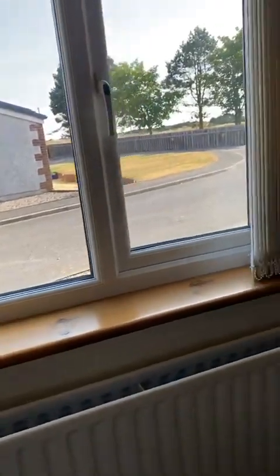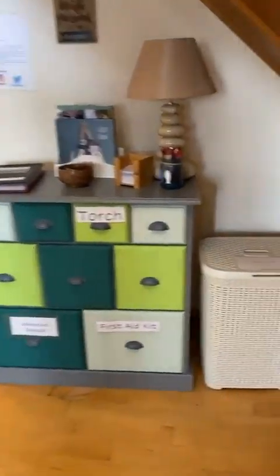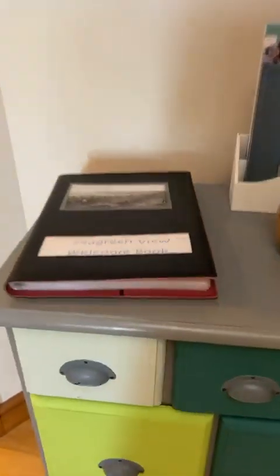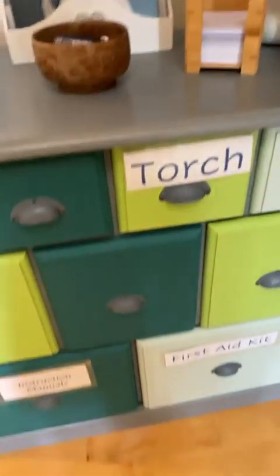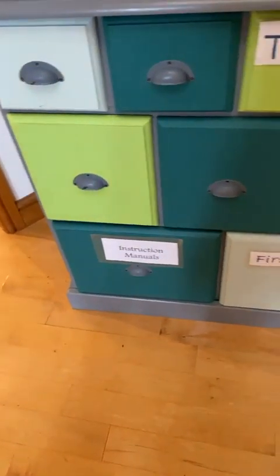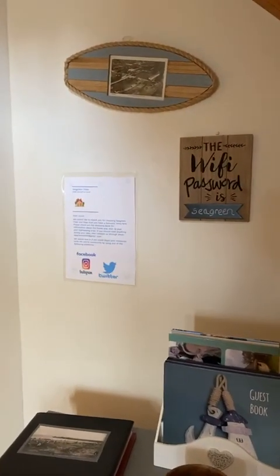Okay. Let's go into the snug. Got the entrance hall here. Everything that you need. You've got the welcome book. You've got the guest book if you want to write something. You've got all the essentials: your instructions, first aid kits, torches, things like that. Obviously the Wi-Fi there so you can connect.